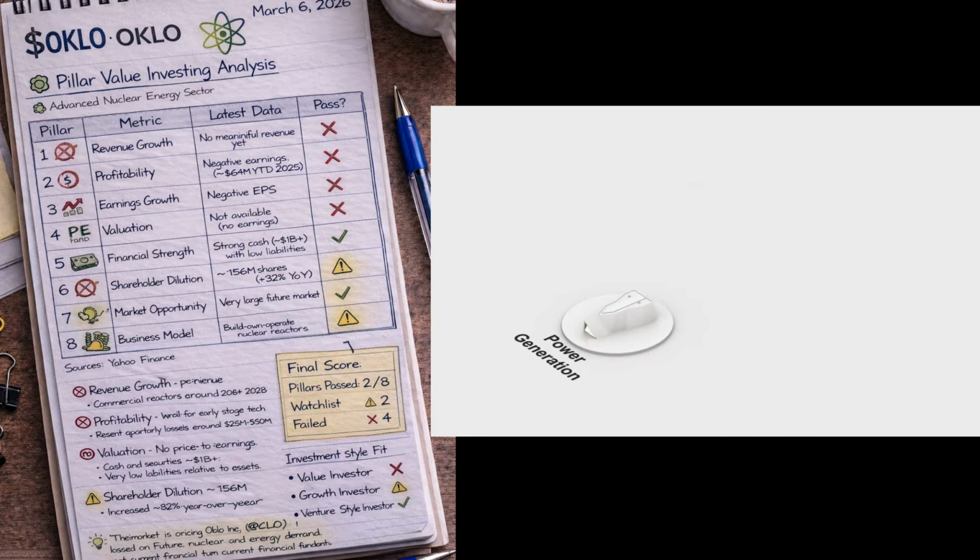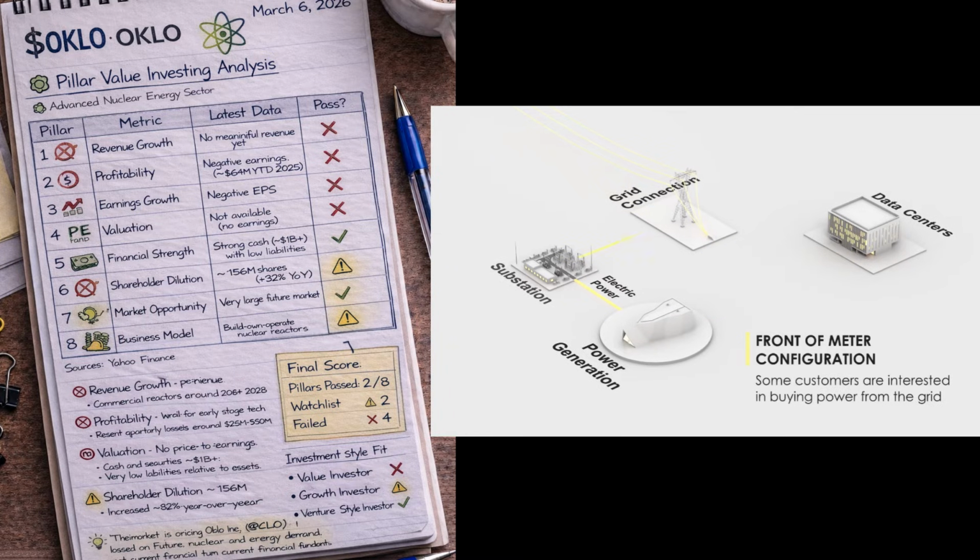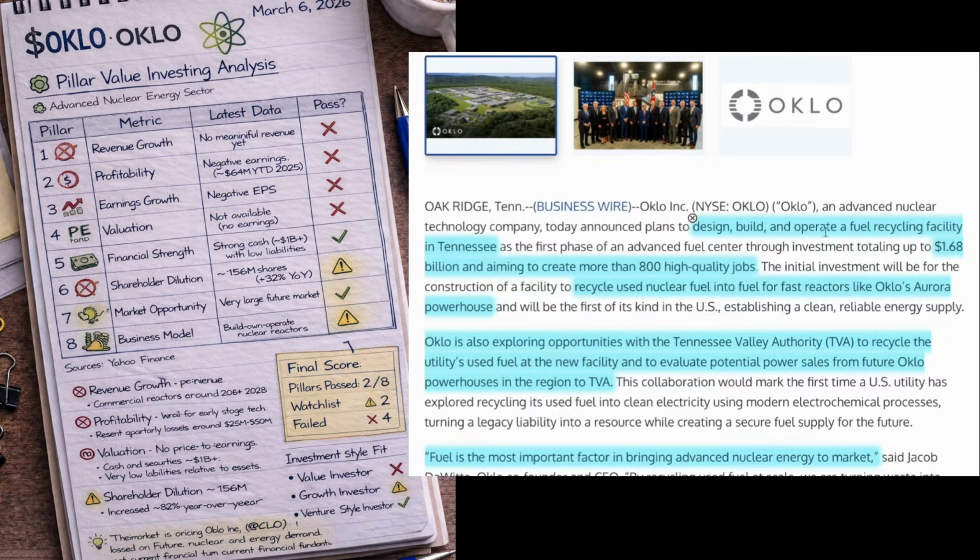Instead of building massive traditional nuclear plants, the company is developing compact reactors that could power data centers, industrial facilities, and remote locations. Their business model is also different from traditional energy companies. Rather than simply selling reactors, Oklo plans to build, own, and operate the reactors and then sell electricity directly to customers through long-term energy contracts.